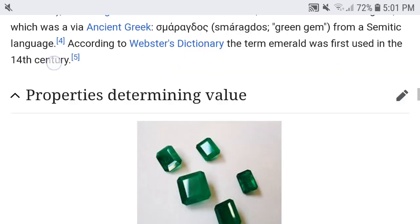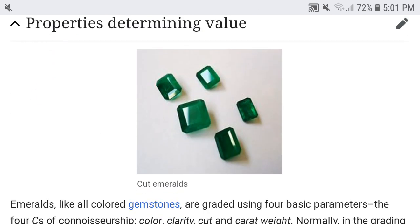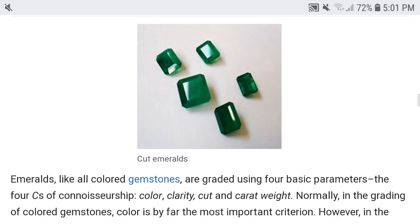Yeah. Next we have properties determining value. Ooh, cut emeralds. That just looks really great as well. But then again, I don't know. There are some things with me, I really like the original form better than this one. I know it looks great. It's been processed. It looks uniform. It looks really tidy. It's impeccable. But I really find the one in the ores version is way better than this one because of the natural vibes or the originality pretty much.